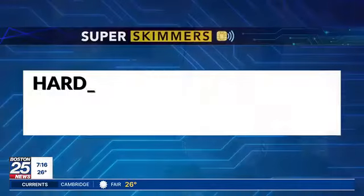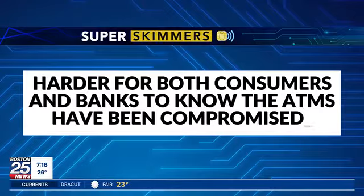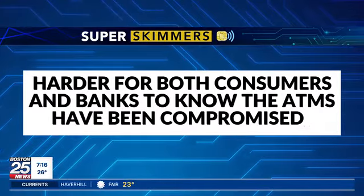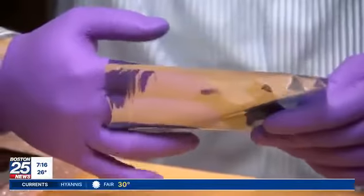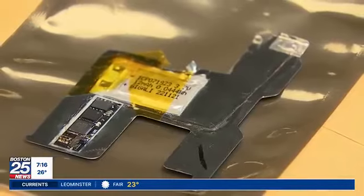Once the shimming device is installed, it's much harder for not only the consumer to recognize that there's an issue, but for the bank themselves to even know that their devices have been compromised. We wanted to show you exactly what to look for. Chris Hansen with the U.S. Secret Service says the scammers used a slim piece of metal, like this one, inside those ATMs. With the newer technology, of course, the components can be smaller and smaller.